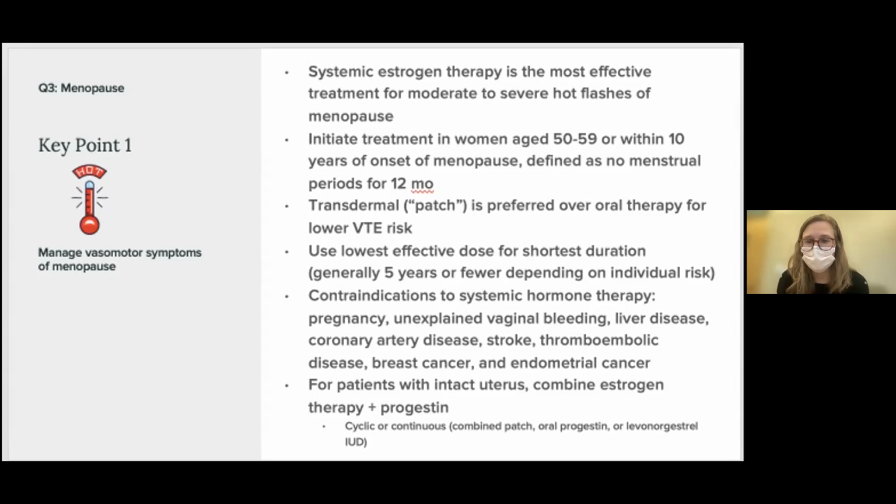And so, remembering that for patients with an intact uterus, we combine estrogen therapy with progestin. There's a couple ways to do this. One is cyclic, so an oral progestin every day, usually 12 to 14 days at the beginning of each month, or continuous, which could be in a combined transdermal preparation and a daily oral progestin. A levonorgestrel IUD actually works just fine for endometrial protection, since its mechanism is thinning of the uterine lining. So that endometrial overgrowth that we worry about with unopposed estrogen therapy is counteracted with a levonorgestrel IUD like Mirena, Kyleena, or Skyla.